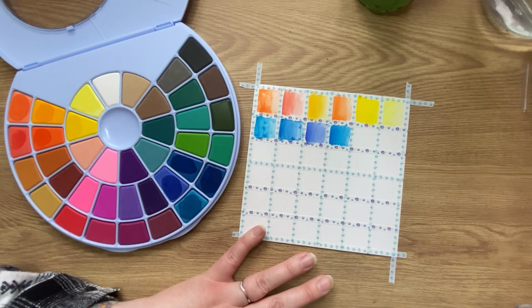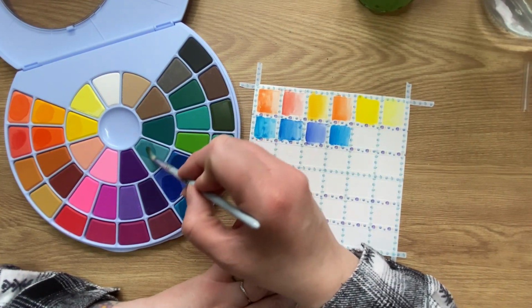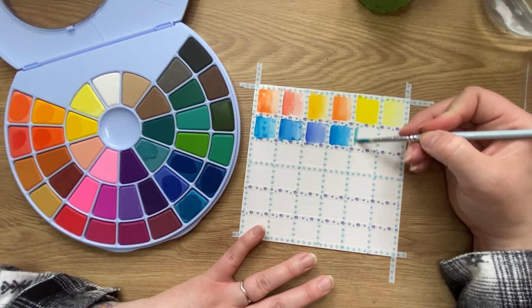Right, we're on 10 minutes already. Bear with me. I'm going to do 2 more and then I'm going to go into time lapse to do the rest. See, this paintbrush already is very stained. So this looks like this is going to be like a tealy, sea foamy green.